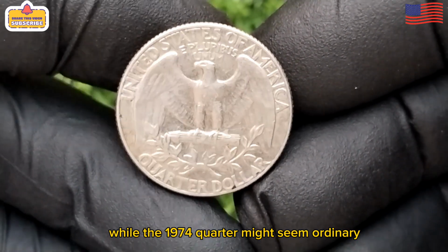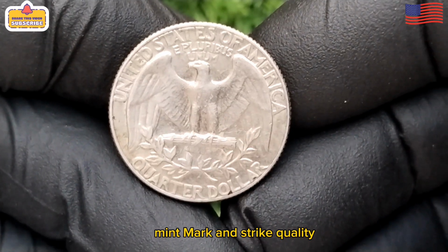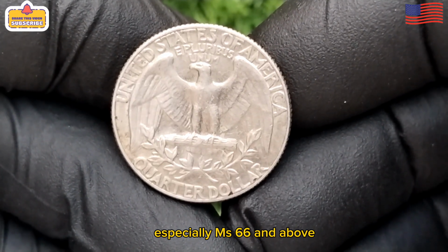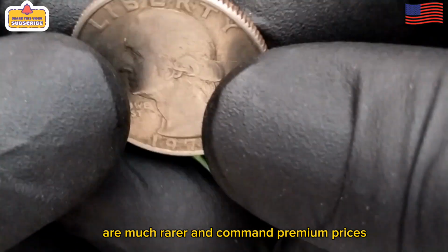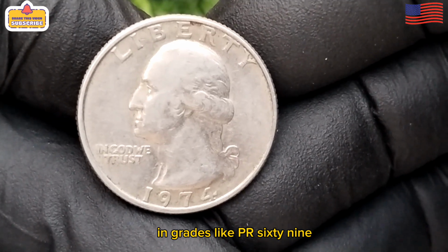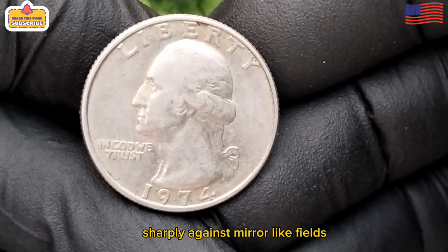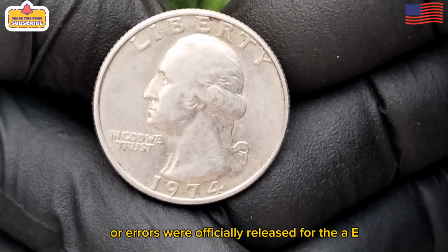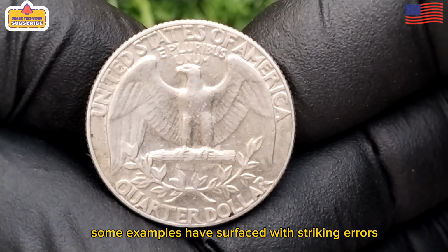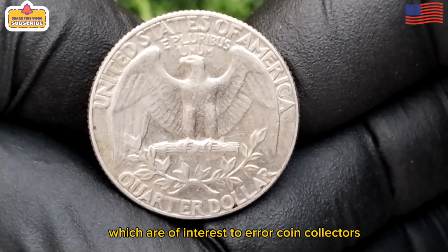While the 1974 quarter might seem ordinary, collectors pay attention to condition, mint mark, and strike quality. Coins in pristine mint state condition, especially MS-66 and above, are much rarer and command premium prices. Additionally, proof coins from San Francisco are highly valued in grades like PR69 DCAM, Deep Cameo, where the frosted details contrast sharply against mirror-like fields. Although no major varieties or errors were officially released for the 1974 quarter, some examples have surfaced with striking errors, such as off-center strikes, clipped planchets, or die cracks, which are of interest to error coin collectors.